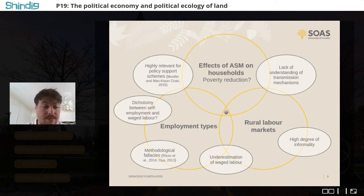I'm saying this because you could imagine that a waged worker might demand the enforcement of labor and safety regulations, as well as higher and more predictable wages. And on the other end of the continuum, a self-employed worker or miner, in this sense, would require better access to finance markets and technical and training schemes.